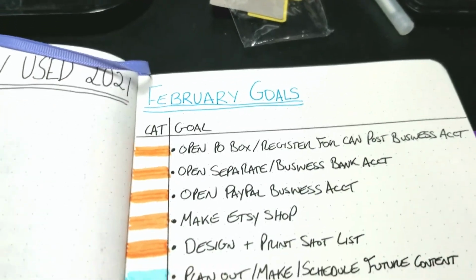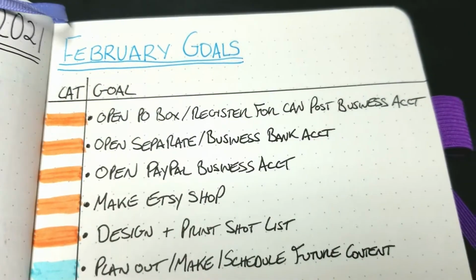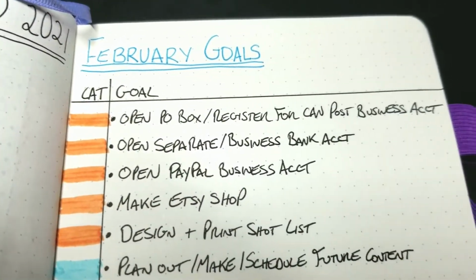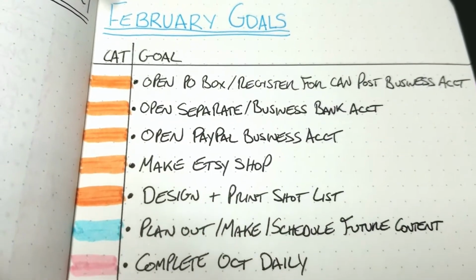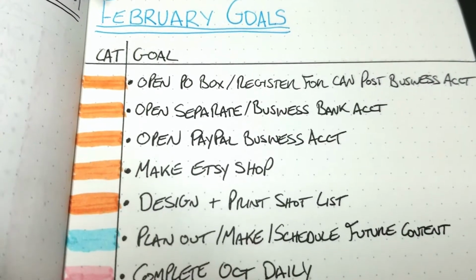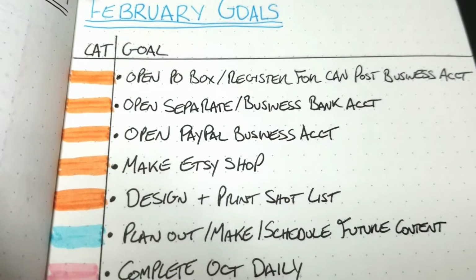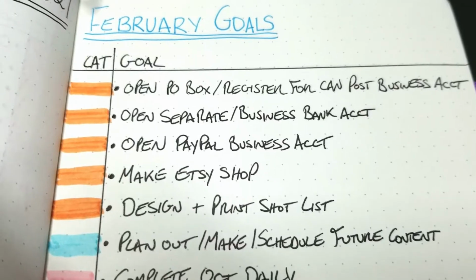And then for my February goals, for starters, I made it a little easier to read. I put open a PO box and register for a Canada Post business account on the same line, because obviously if I do one, I'll do the other. Still need to look into opening a separate business bank account. Basically, I'm kind of held back on that simply because I find finance stuff very confusing, so it's been hard for me to focus on trying to understand that stuff. I go every once in a while and I try and my brain goes, nope. So that's something I need to look into.